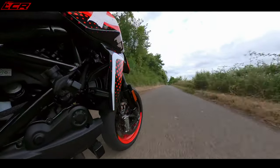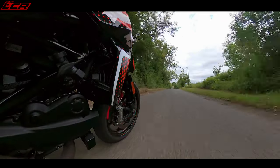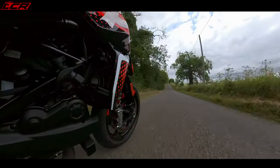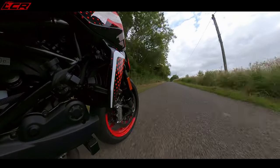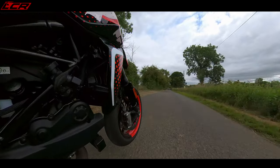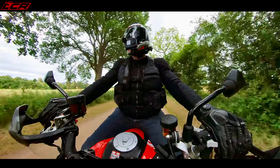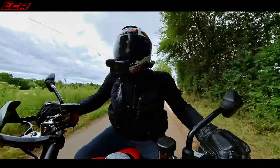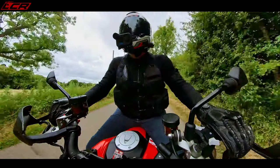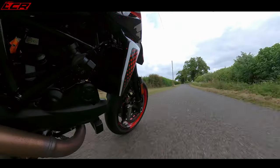These are the roads the Hyper's made for. Whoa! Look at this. Fantastic. This is what it's all about for one of these bikes. And as I say, I do think the suspension on this is perhaps a little bit more suited for this type of surface.